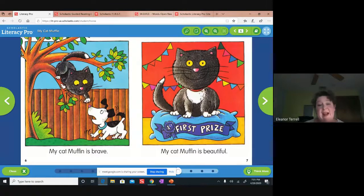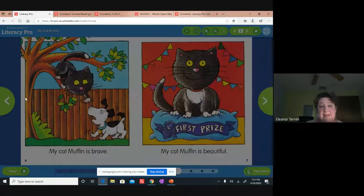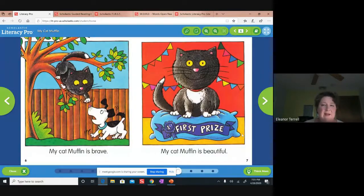Now, I had already read this book, but I was in the middle of a Think More when I stopped. I wanted to point out that you can go back to your Think More if you weren't finished with it before and pick up where you left off. This also is a cool feature if your students are engaging in a Think More, which is an optional activity. But students can go right out of the Think More, back into the text, and flip back and forth to find an answer or check back in if they needed to. So look backs are allowed in this. If I wanted to go back and reread anything, I can do that as well. I'm going to close out of that book for right now.